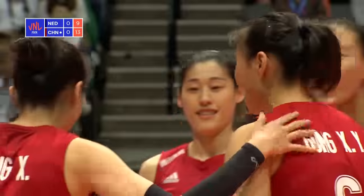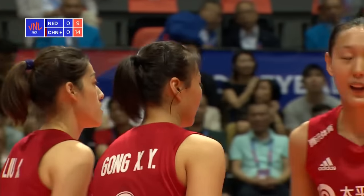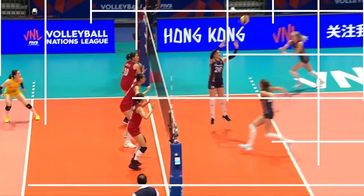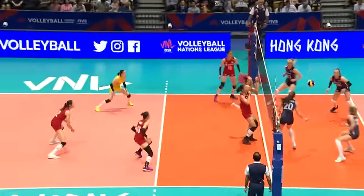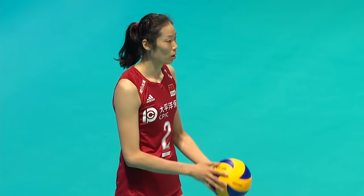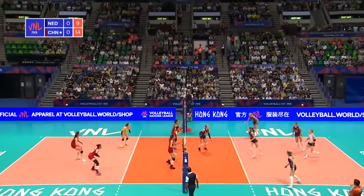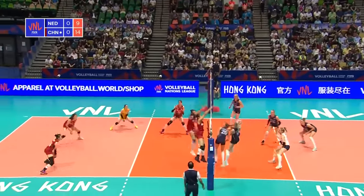Great block. Good tall front line for China at the moment with the setter Ding in the back line. And, goal. With a really nice shutdown next to the other middle blocker, Yang Hanyu, new to the court. Zhu Ting again on the serve for China.